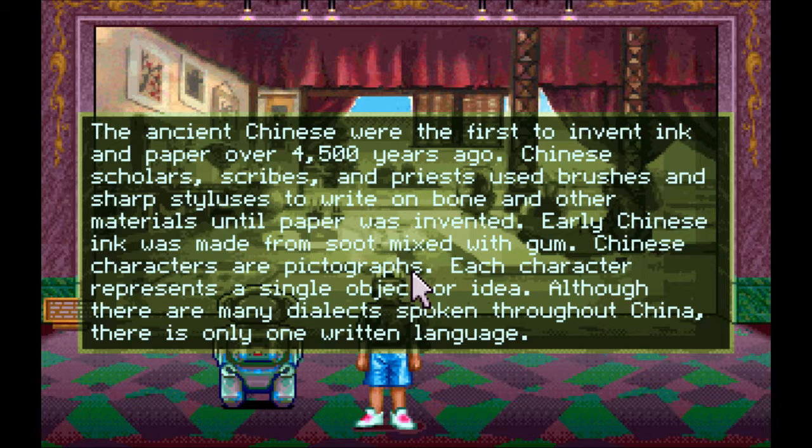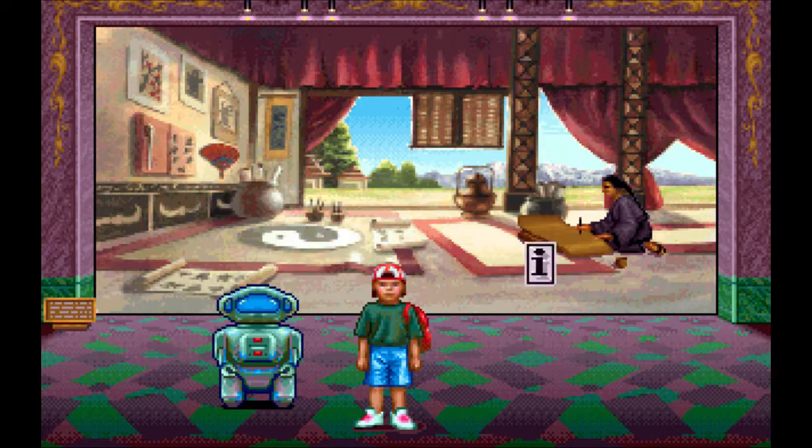The ancient Chinese were the first to invent ink and paper over 4,500 years ago. Chinese scholars, scribes, and priests used brushes and sharp styluses to write on bone and other materials until paper was invented. Early Chinese ink was made of soot mixed with gum. Chinese characters are pictographs. Each character represents a single object or idea. Though there are many dialects spoken throughout China, there is only one written language.